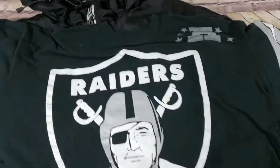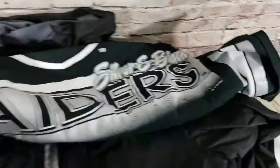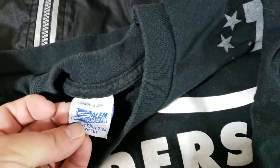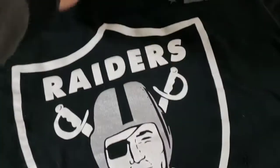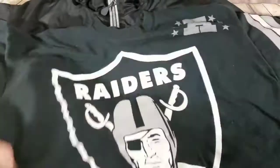Another one, kind of same style. It's got the big graphic on the front, spell out Raiders, silver and black, 94. This one is Salem Sportswear, I believe. Yeah, good brand to look out for. They make a lot of 90s sports stuff, and it does really well. Again, they're not doing well, which would be better if they were, but their fans are so diehard that we should still make money on this for sure. I would guess, again, probably 30 to 40 bucks on that.